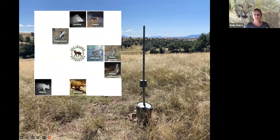So somewhere in your computer, hopefully you've saved a folder with the camera name, the month, and the year. That's going to make it really easy for you to remember and keep track of your PhotoFauna photos. You would save a photograph of each of the species that you detected on your camera.